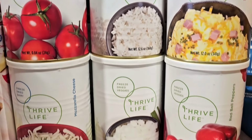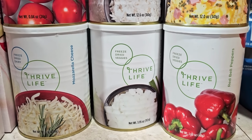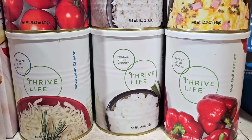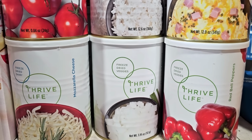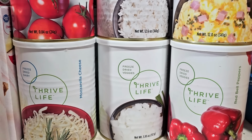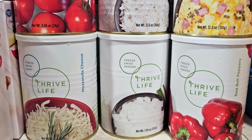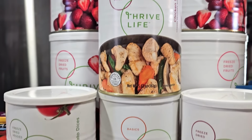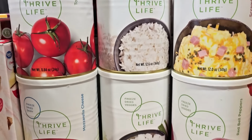And I usually recommend these because I am a Thrive Life consultant. So I usually recommend these packs to people who are brand new to Thrive Life or brand new to freeze-dried food. You know, they're just trying different items and trying to figure out what their favorites are. If you buy this pack, you get to try a wide variety of things for less money, and then you can decide what you like and stock up in the big cans.